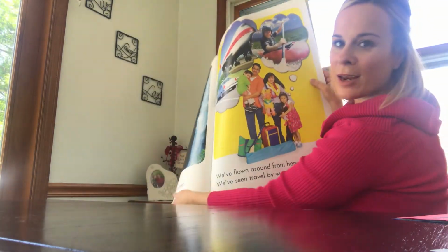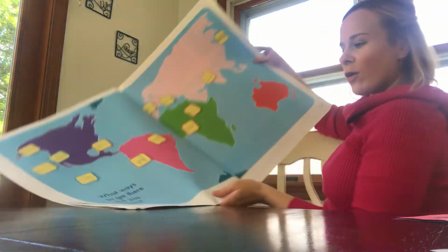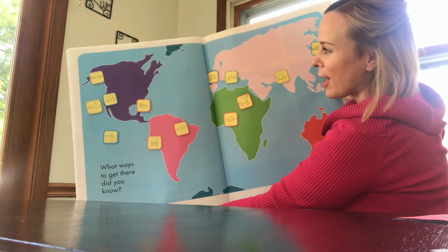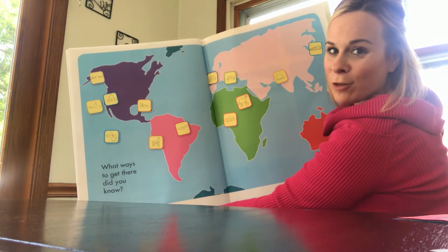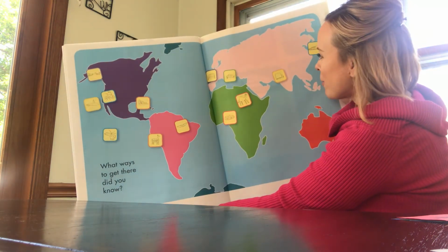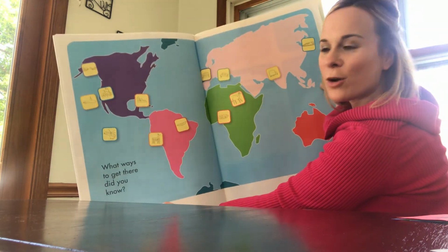Remember, this family in the beginning of the book traveled by airplane to get to where they wanted to go. What ways to get there did you know? So if you look at this map, you could see that in different places in our world, other people travel differently. So not everybody travels by airplane. Some people travel by camel. Some people might travel by car or by train or by a canoe or a helicopter, right? These are all different ways we can travel.